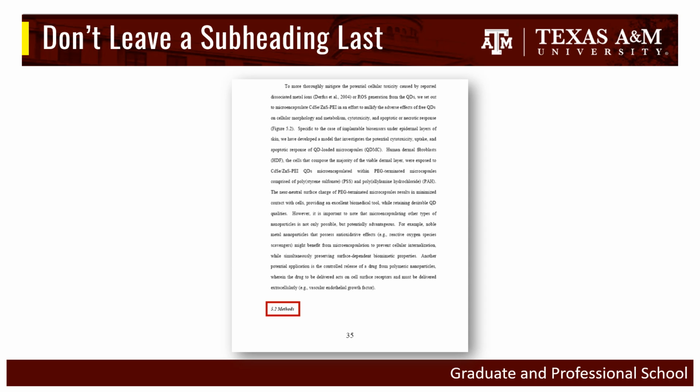Don't ask me why this happens, but it does. When you convert your document from Microsoft Word to a PDF, things will shift, and it is incredibly frustrating. I have not figured out how to overcome that, but it will happen. So, after you've made that file conversion, look through the document to make sure nothing has shifted. If you see a subheading at the bottom of a page without any text under it, you'll have to address that. Subheadings must have at least some of their accompanying text on the same page.